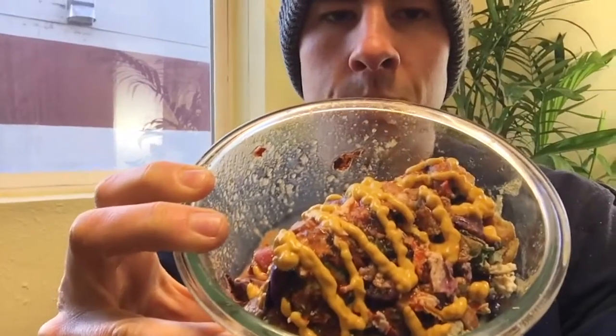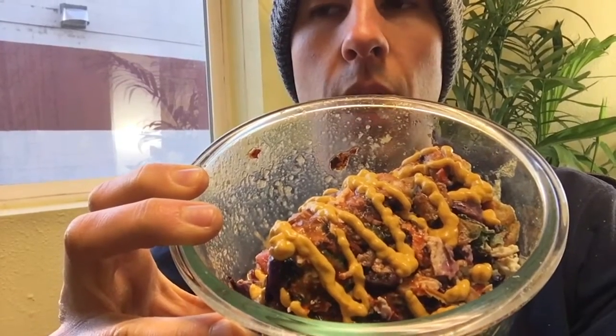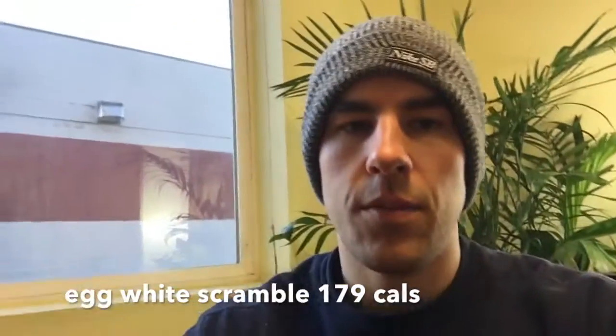What I brought with me today to my office, the initial thing, is about 15 tablespoons of egg whites, about 85 grams of red cabbage, about 45 grams of spinach, and another 45 grams of white mushrooms, all cooked together. That right there is about 180 calories, not very much, but the volume that I'll get from that is quite a bit.